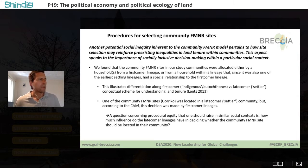Secondly, this has to do with the procedural dimension, and particularly how social inequity can crop up with site selection, and how site selection can reinforce pre-existing inequalities in land tenure within communities. What we found was that the community FMNR sites in our study communities, which were 4 in total, were allocated either by a household from the first comer lineage in the area, and I think during Q&A I can provide some context if there's a lack of understanding of first comer terminology, or from a household within a lineage that was also one of the earliest settling lineages, so there might be, for instance, 30 lineages within a community, and had a special relationship to the first comer lineage.